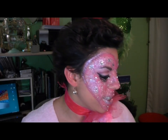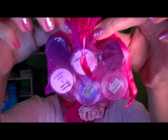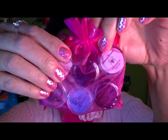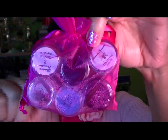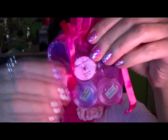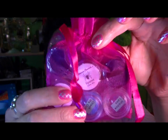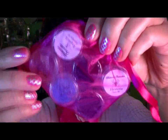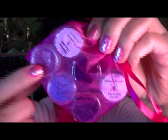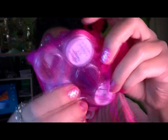The first thing I'm going to start with is this little mesh gift baggie. It has some assorted eyeshadows from Pure Luxe and Detrevore Cosmetics: Lust, Sparse, Explicit, and Hysteria from Detrevore, and then Pure Luxe loose eyeshadow, Check Me Out, which is a blue, and Shadow Luxe, which is a super rich brown. Beautiful colors. So I hope you'll enjoy that.